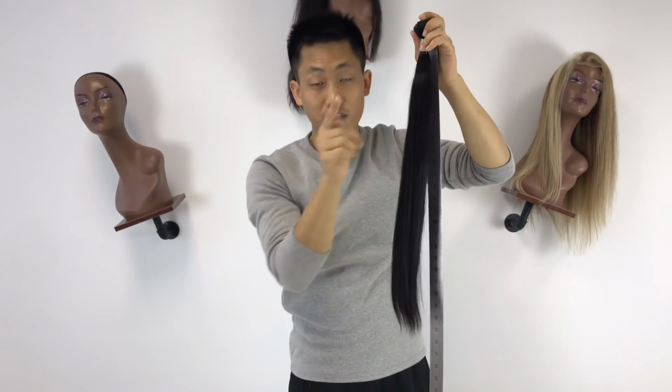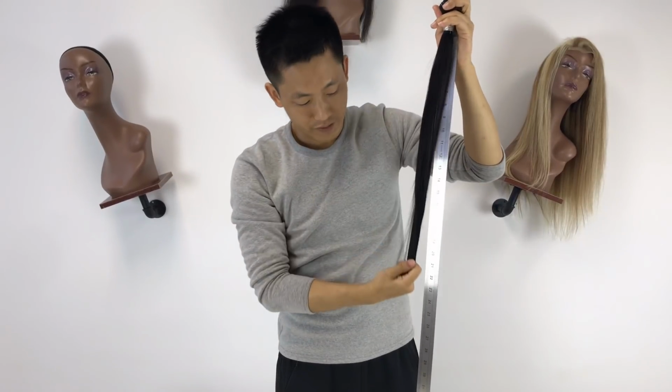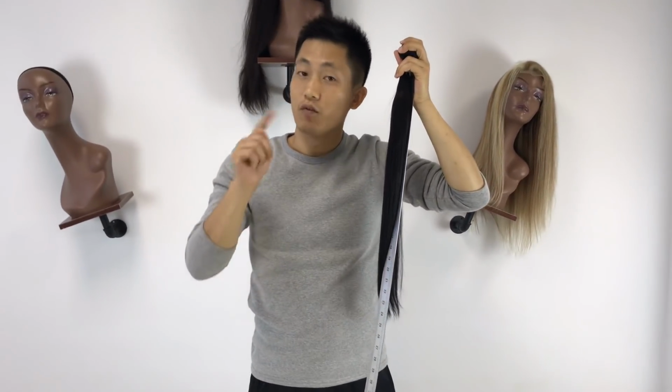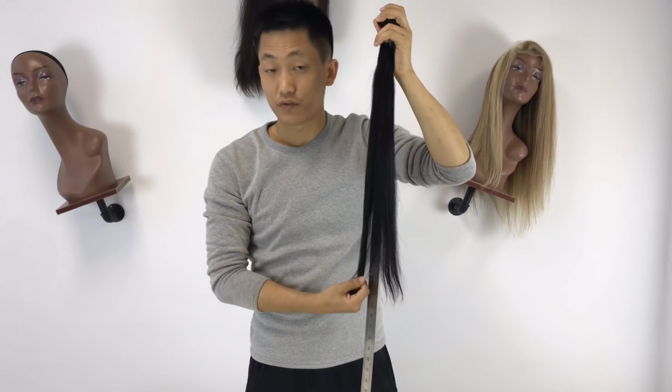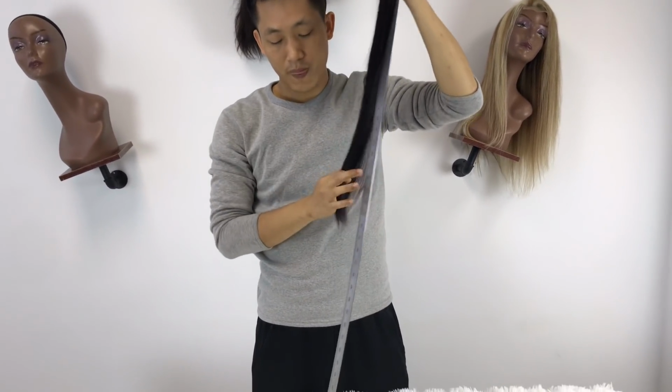So don't misunderstand me. Only for this Fuller Remy hair. Actually, for our Fuller Remy hair, we have 1.5 to 2 inch longer, normally. So when we sell Fuller Remy hair 16 inch, the longest hair comes to 18 inch. When we sell Fuller Remy hair 20 inch, the longest hair comes to 22 inch. Remember, this is because we want to set ourselves at a higher standard level.